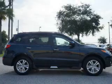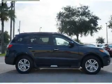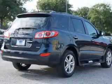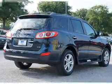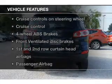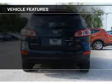You will appreciate the safety feature of anti-lock brakes. Heated seats come for you on cold winter days. Tailor the temperature to your preference and your passengers. Let the outside in with a power sunroof. And with these notable features, you won't want to miss out on the opportunity to own this amazing ride.